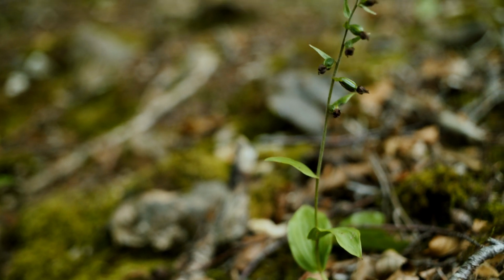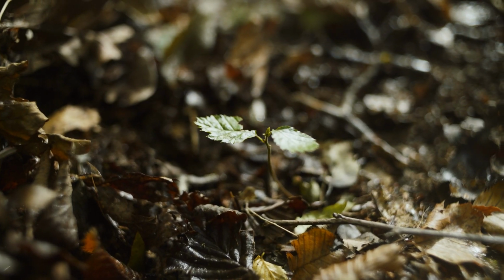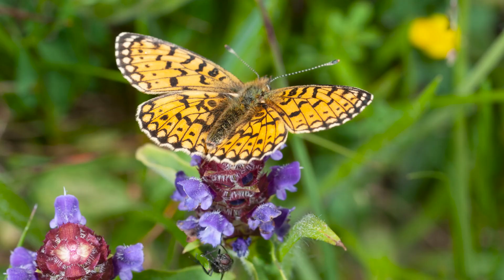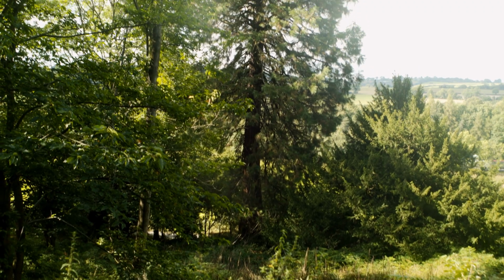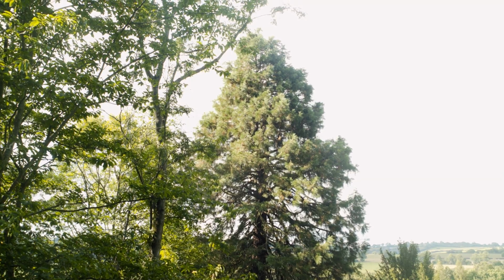Animals drive other key processes, dispersing plants, exposing soil and supporting regeneration. Animals can drive important dynamism and space, benefiting declining species like the pearl-bordered fritillary and adder. They can also maintain space for individual trees to develop and become ancient.